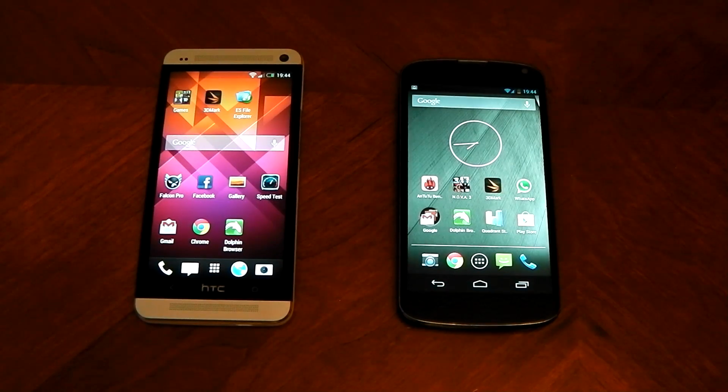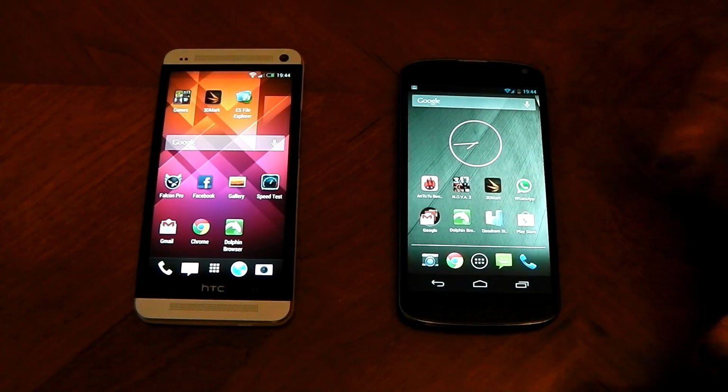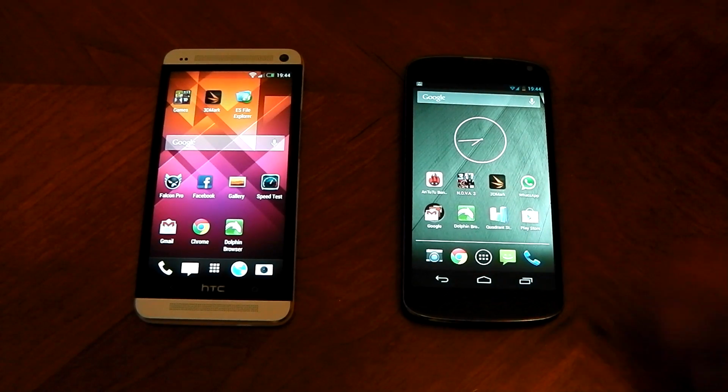Okay, so let's move on to the screen now. I really think the HTC One has the best screen of any mobile device, including the Nexus 4. Now, I'm not trying to say the Nexus 4 screen is bad. It really isn't.